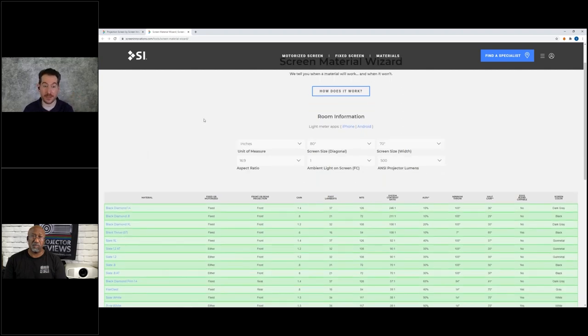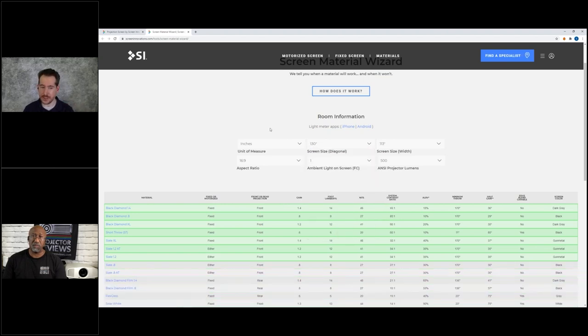Here's the information that you need. The unit of measure, inches or centimeters, do what's right. Do the screen size, either diagonal or width. Either one is completely fine. So let's assume 130 inches. Make sure we have the appropriate aspect ratio. So figure out what kind of content they're observing. Maybe they're just doing their everyday television, watching their streaming devices. And then we also have to know the projector lumen, and most importantly, the amount of ambient light in the room, the foot candle reading.